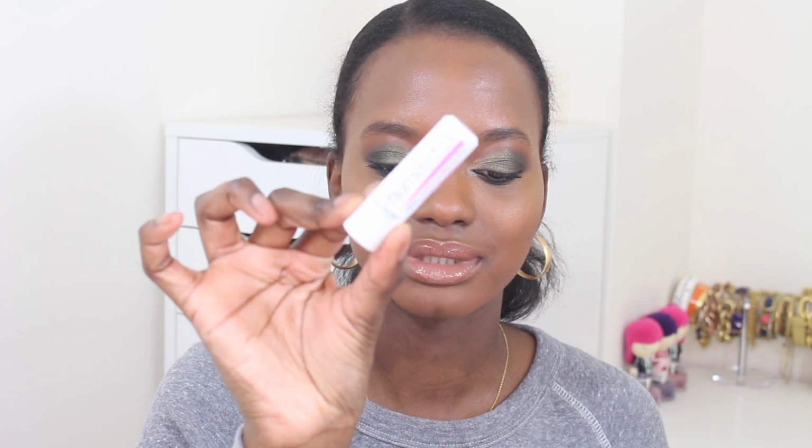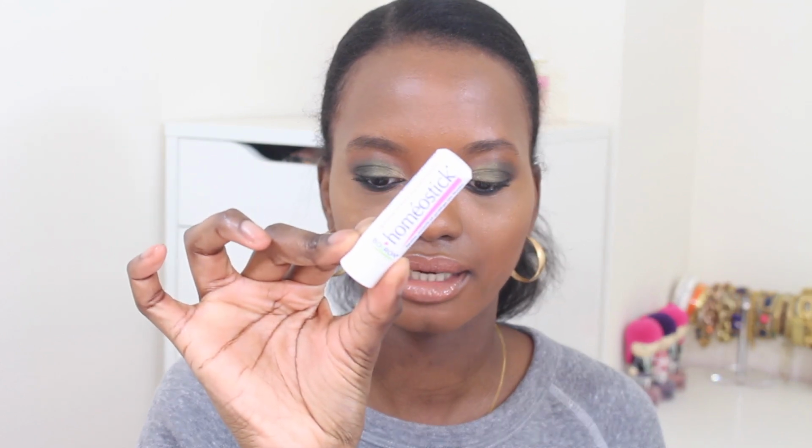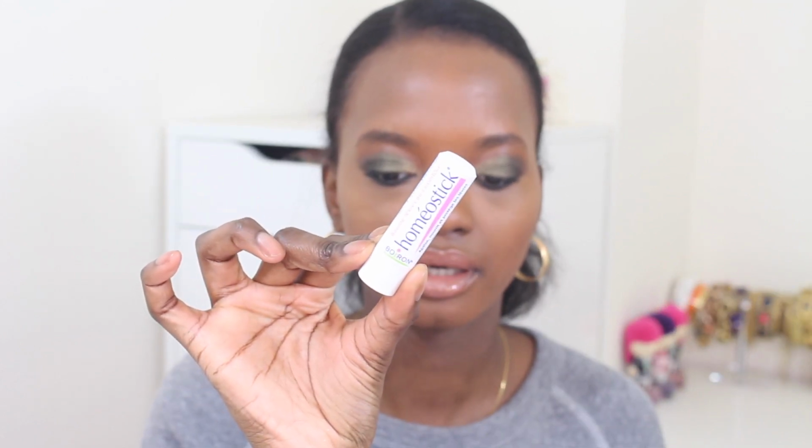So this is a Homeo stick. This one is created specifically for your lips, and they came in packs of 2, and I believe these packs of 2 were like €4 each. So I was like, why not? That's better than buying a chapstick for $2.19 over here. But this is it. It just comes in a lip balm shape. I have one already in my purse, and it's just comforting, you know?